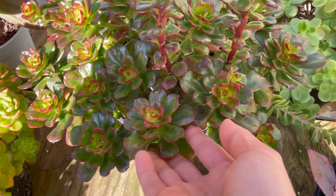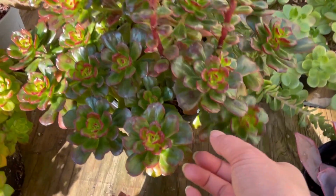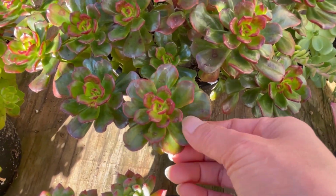This one look like Leticia, but it's not. The leaf is so shiny.